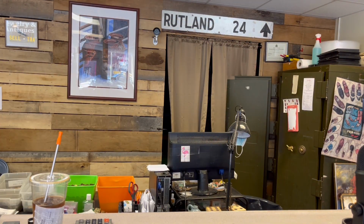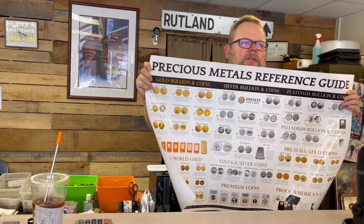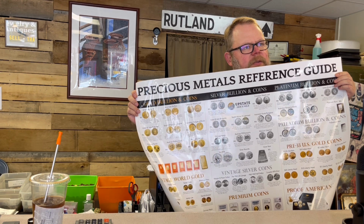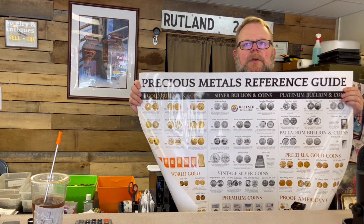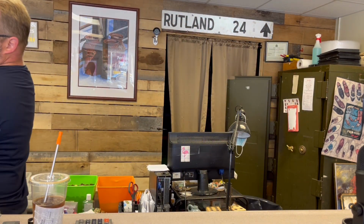Here, I'm going to show you something. Sure. No, you're good. I've been meaning to do a mat. Oh, nice. So I point to things on this and I show people, this is constitutional silver, this is whatever. That's perfect. I'm going to laminate it, and I may even just keep it right here on the counter. Absolutely. So now that pretty much gives you everything.